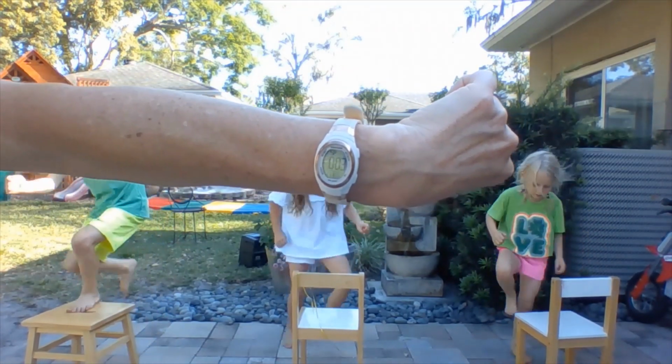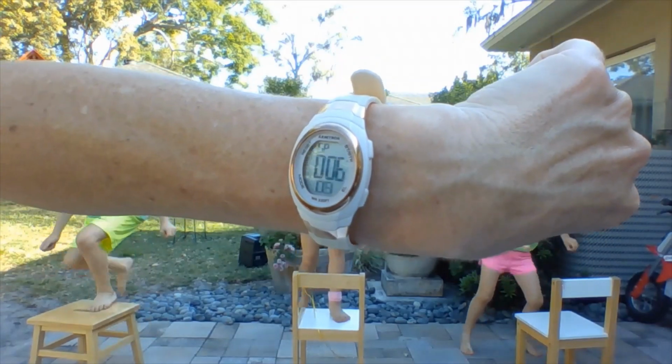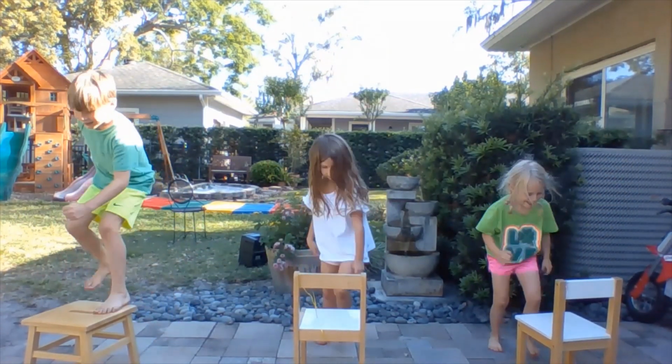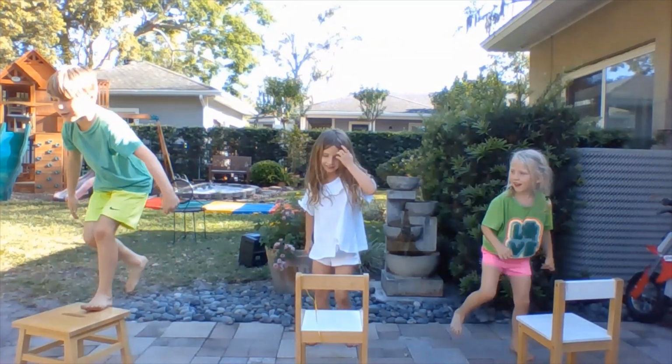It's supposed to be hard. I hear you saying you need a break. Caleb just said he needed a break. The clock is running. It's been 6 seconds so far. It's supposed to be hard because the firefighters have to go no matter what.